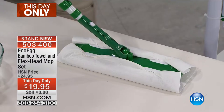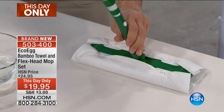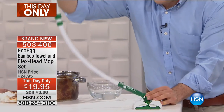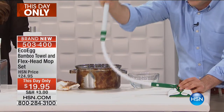Right. But today, for the first time ever, we are including the mop in the kit for the same price, which is really exciting. And it's not just any mop. Take a look at this. Have you ever seen a mop that can do this? Ready? It's a flexible head mop. For the first time ever in America, we are launching our flexible head mop.